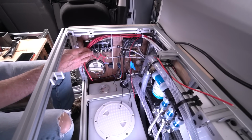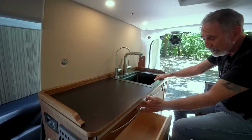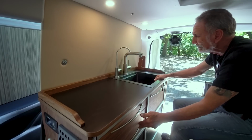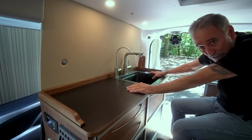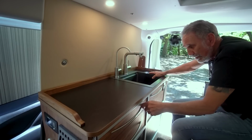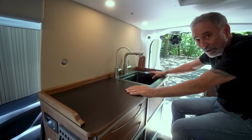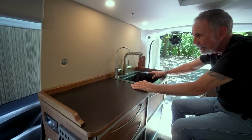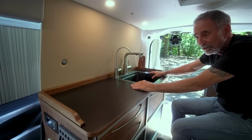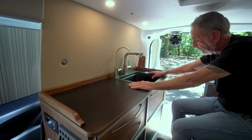I've got 3 zones for the plumbing, which means that if you're driving down the road and you're on one of your great trips and the filtered water system springs a leak or it malfunctions in some way, just get in here, take the drawers out, turn off that zone, and be on your way. It doesn't affect the rest of the plumbing. Same thing if the sink went bad or the hot water went bad, you can shut them down and get on your way, and then you'll fix it when you get the chance.